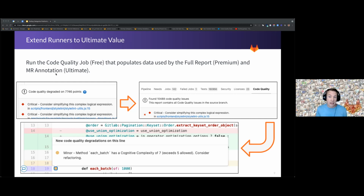It can be a great gateway for customers to using GitLab CI as they want to incorporate more and more of our built-in security capabilities as part of their build process and lessen their reliance on, and the cost of, those external tools. So for free users in the merge request, they can see the diff between the report on their branch and the latest report from their target branch.